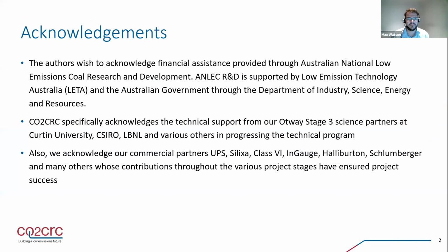Before I commence, all these Otway projects take a lot of money. Working in the subsurface is a very expensive operation. So I want to acknowledge the financial support from ANLEC, which is supported by Low Emission Technology Australia. Also want to acknowledge the Australian government and our specific technical support that we get from our Stage 3 partners: Curtin University, CSIRO, Lawrence Berkeley, and many others, and many commercial partners as well.